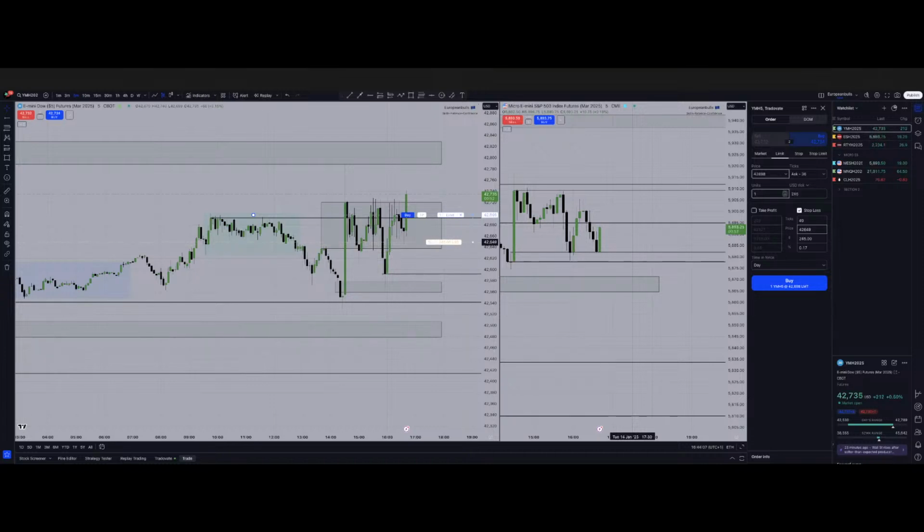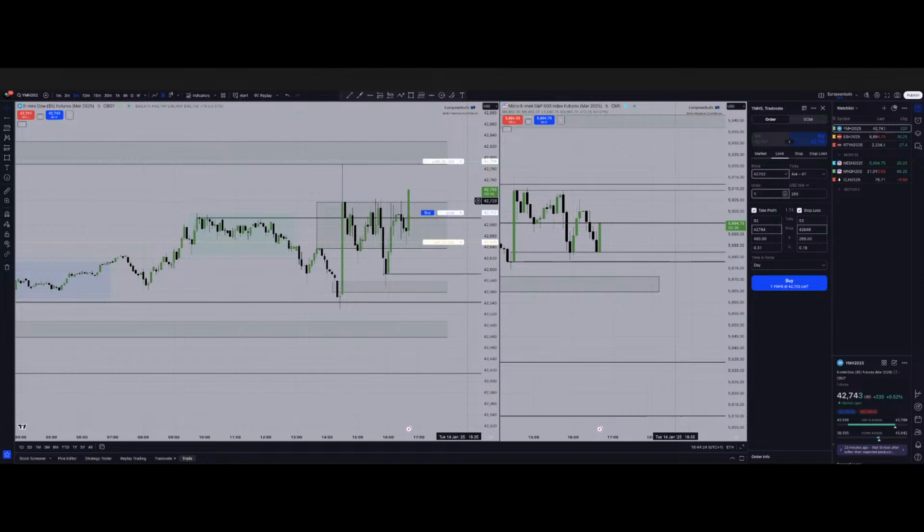240, 30, $50 to here. So yeah, I think I'd like to go with this one on buy. Let's see. I want to put it a bit higher, but since the target is very small, I'm going to limit it here.